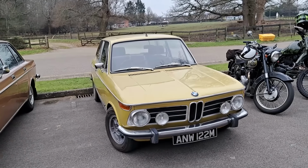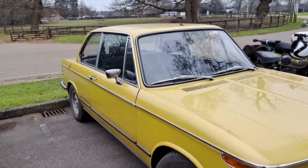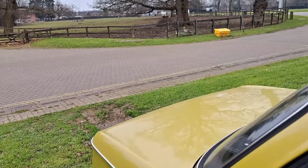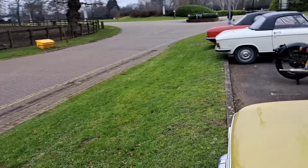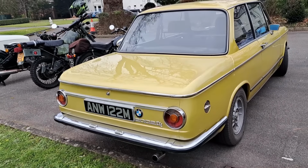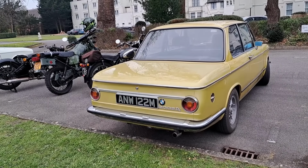So 73-74 again, this car. It's actually a very rare version of a 2002. This is a TII version. The I is for Kugelfischer mechanical fuel injection. And they're very valuable, these. I think they're about £30,000 or something these are worth now.